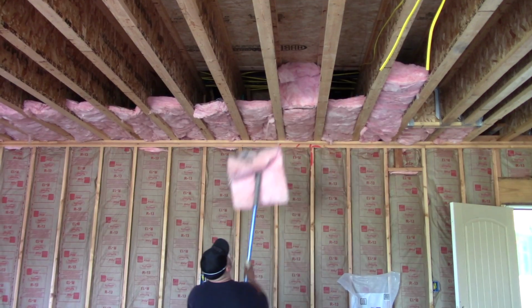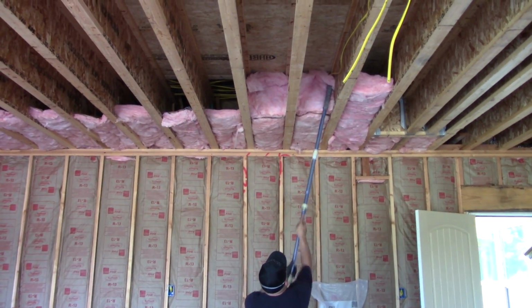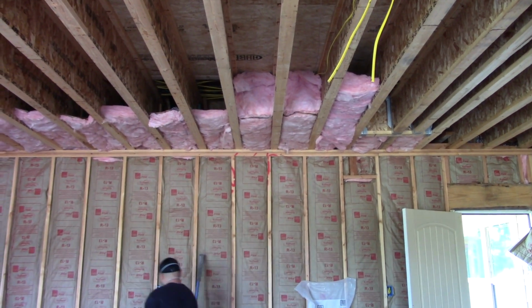We did bats in the garage. See back here, we did bats in the garage, and they're going to do it in the ceiling too. They're going to do the bats in the vaulted ceilings too. And then after the sheetrock guy comes this week, they'll come back and do the R38 insulation in the attic, the blow-in. But I just want to show this to you guys.